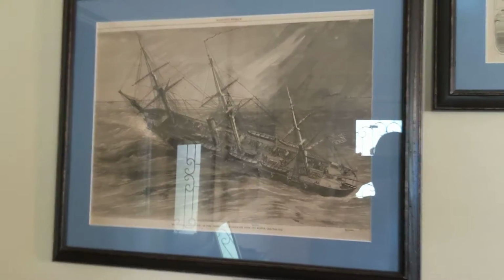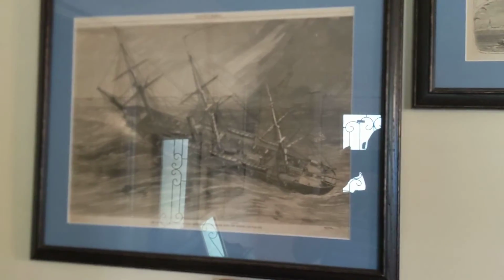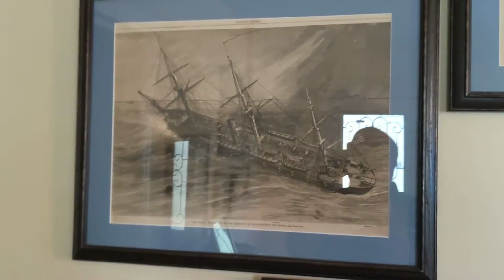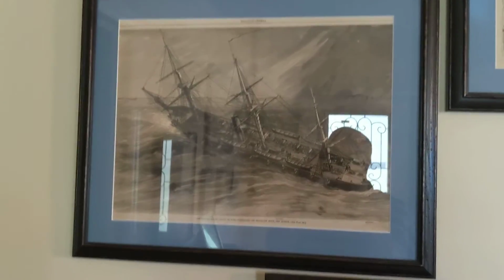The illustration that we have here is actually a two-page illustration of the USS Richmond on blockade duty off Mobile Bay. The USS Richmond would later participate in the Battle of Mobile Bay as a part of the Union fleet during that battle. And this is a Harper's Weekly illustration.